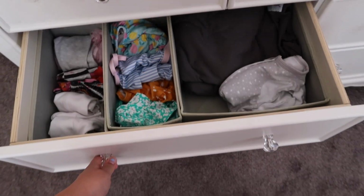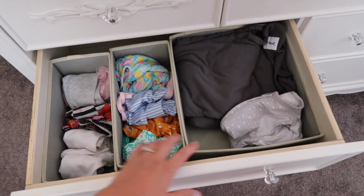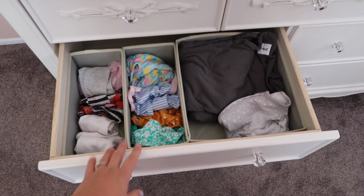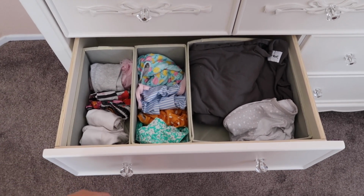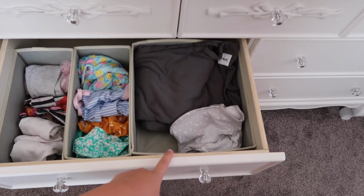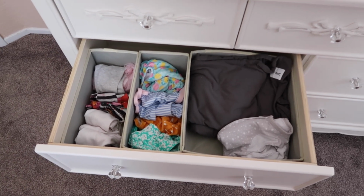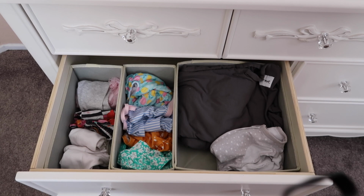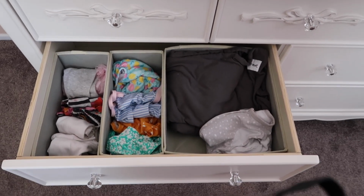And then this drawer, and by the way, I got these organizers off Amazon. I really like them. So this drawer used to be her newborn and 0 to 3 months. So it was newborn onesies, 0 to 3 months, and all her sleepers. She grew out of all of those, so I gave them away to her cousin because her cousin's a few months younger than her. So whatever she grows out of, I just give it to her.